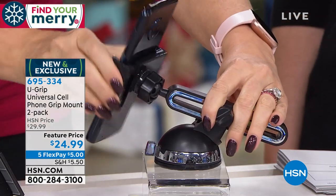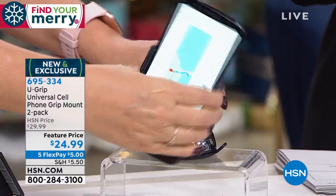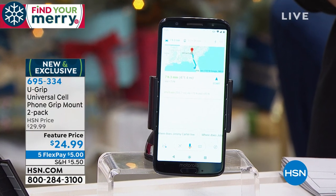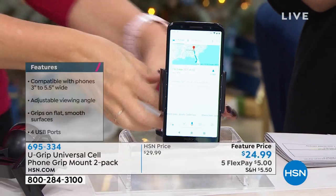Let me show you the back here. So this is all completely adjustable. You can maneuver your phone so you can interact with it any way, and it's going to securely hold it. How many times have you been trying to use GPS on your phone and you tap the brakes and now your phone goes sliding across the dashboard?